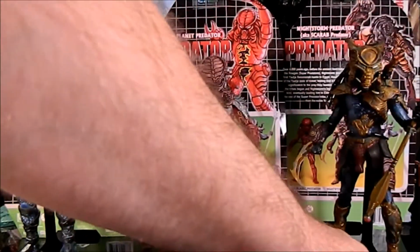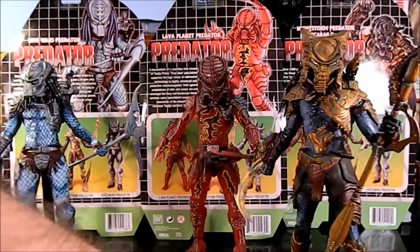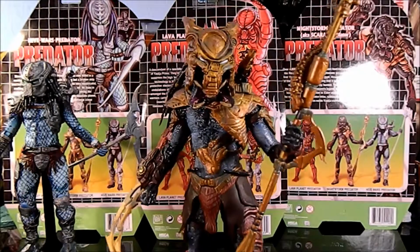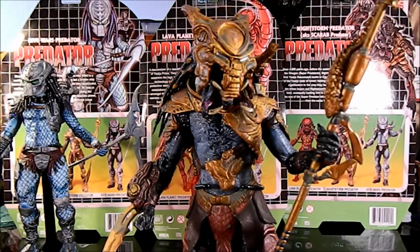And then last but not least, the Nightstorm Predator. And this guy is totally awesome. He has like an Egyptian kind of feel to him. A lot of great shading with the metallics and everything on there. Hopefully this guy gets in focus. But this guy is just off the freaking chain. And to top it all off, and I really wish all three of these guys did this.